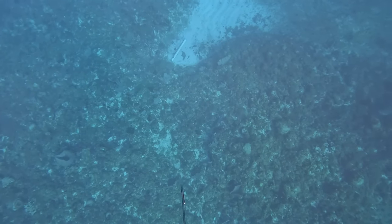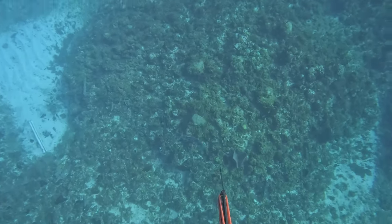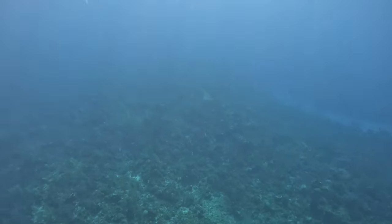Jake speared a barracuda here, so I made this dive to give it a second shot. This one was a massive one. It was also pressuring Jake, so I made this dive and gave it the second shot. Yeah man, that shot calmed it down. So we just gang him and pull him up.